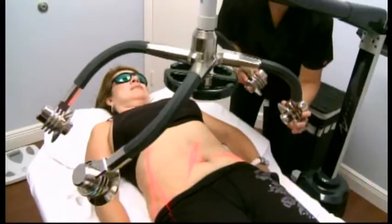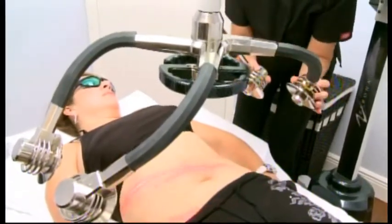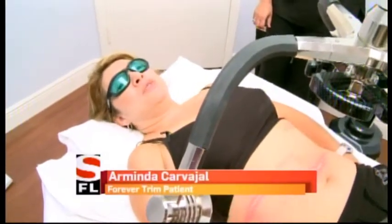Arminda Carvajal is a typical busy mom who, despite exercising and watching what she ate, still couldn't lose that stubborn belly fat. I hate to do exercise, and even though you do it, you don't see the results. Most of us know when we diet, we lose it everywhere but in the areas we really want to lose it. With the Zerona, we can actually point the heads at the spots that we want to see reduction.